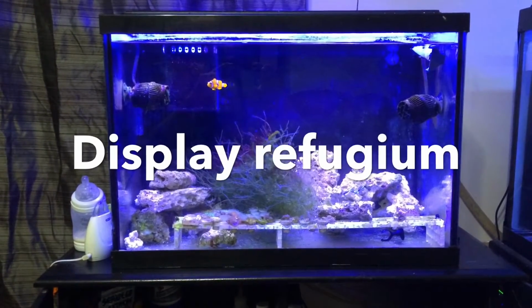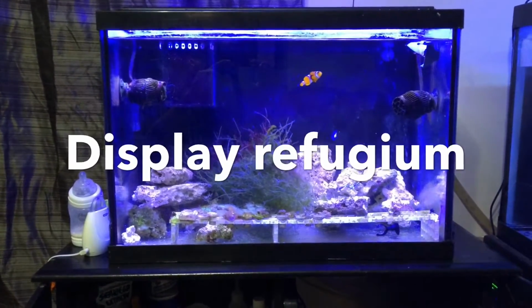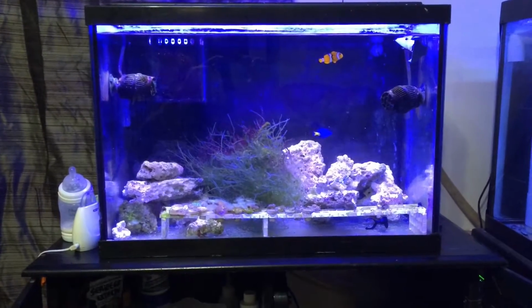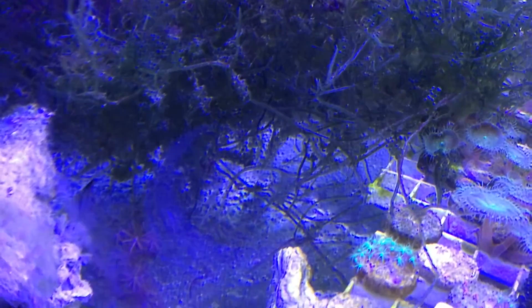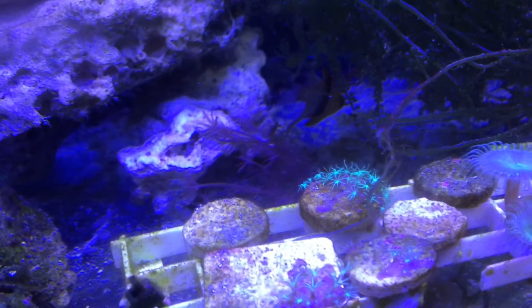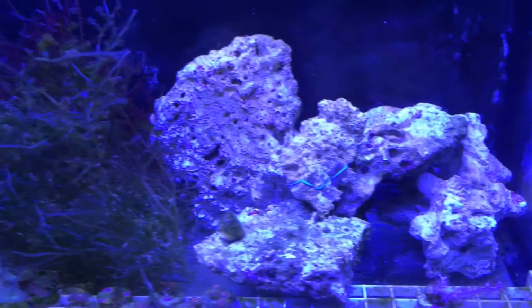So as I mentioned, I decided the frag tank just wasn't really necessary anymore for the system. I have plenty of room in the display for frags, and I thought a display refugium would be really cool and would really benefit the system as far as nutrient export.